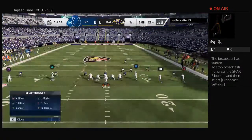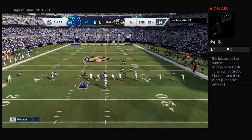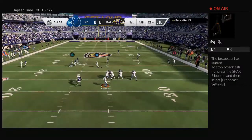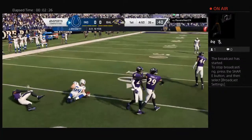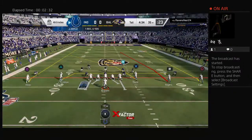This defense looking for an early stop. This is third down and 6. From the gun, here's Brissett. Taken in by the tight end Doyle. And boy, he is very close to a first down, but from where they're spotting that football, he's going to be a foot or so short.